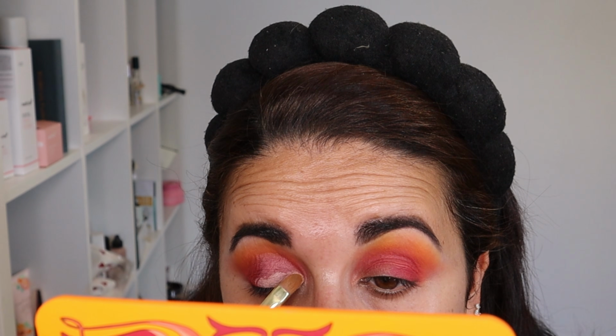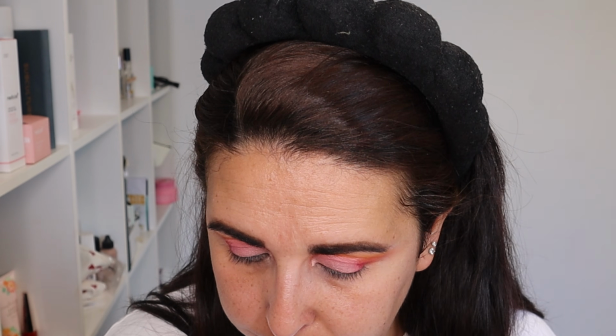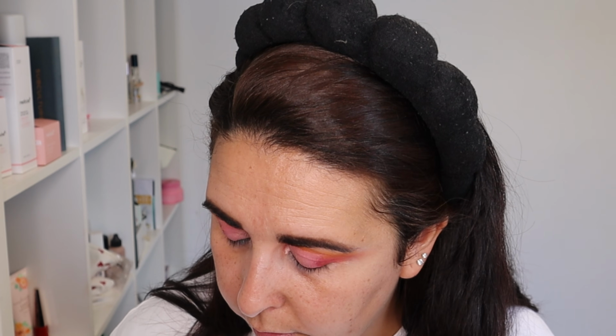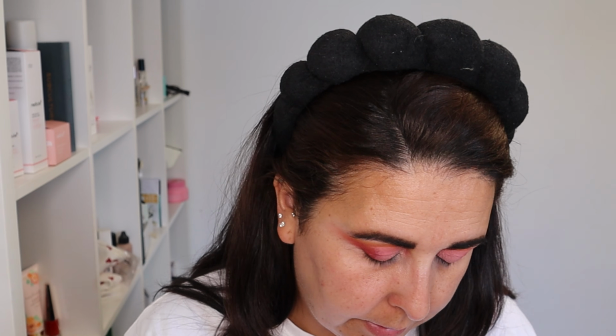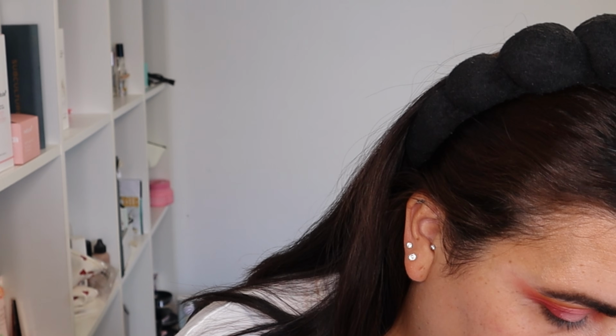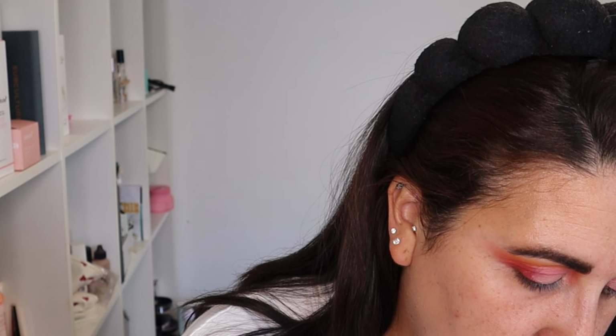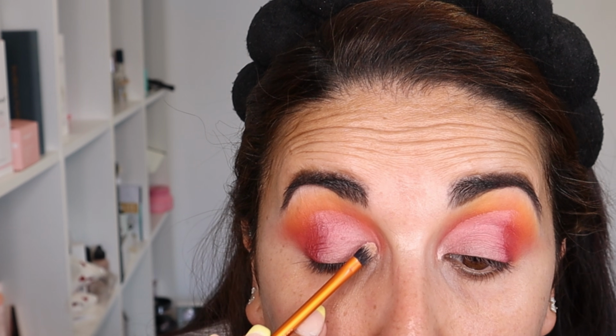And I'm going to add a little bit more. I think I've come out too much on here, but I'm going to try and fix that with just a little thin brush. And I'm going to try and bring the blending back in. This is a Real Techniques detailer brush. It's very, very small. I'm just going to go in with Success. I don't want to swatch it because I want the impression to be the first impression.